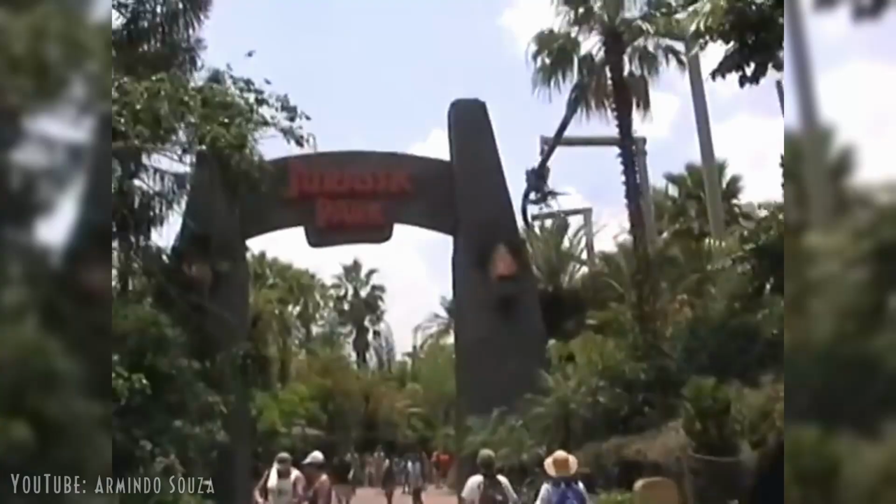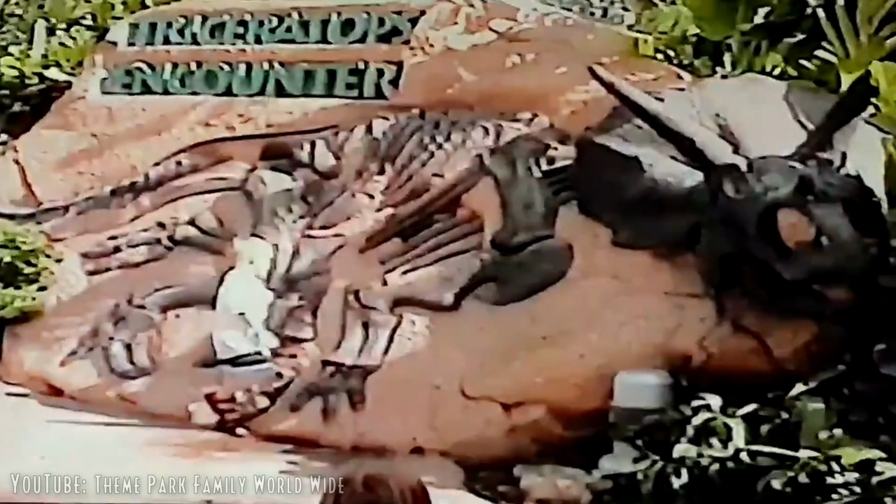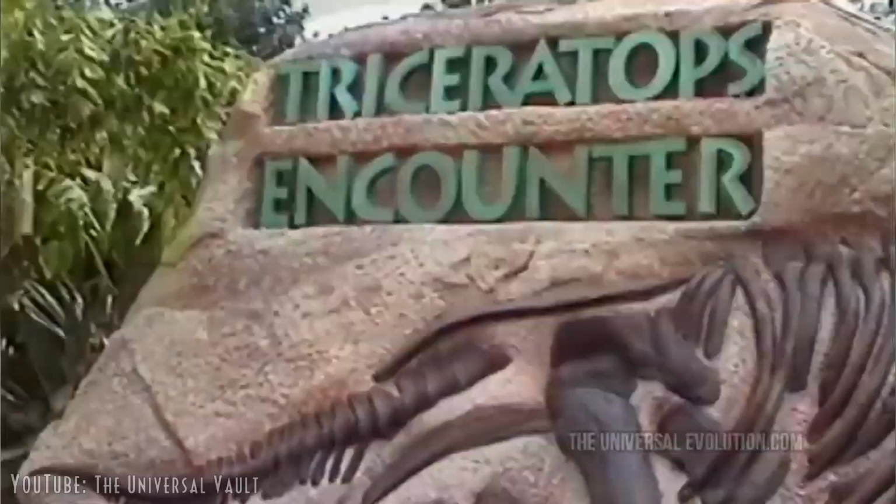Past the fanciful lighthouse, through the streets of Marvel Superhero Island, after the alleys of Toon Lagoon, guests would find themselves in the venturesome environment of Jurassic Park. Along the pathway, guests came across a large fossilized Triceratops skeleton, marking the attraction's entrance. Once entered, this led guests through the queue for Triceratops Encounter.